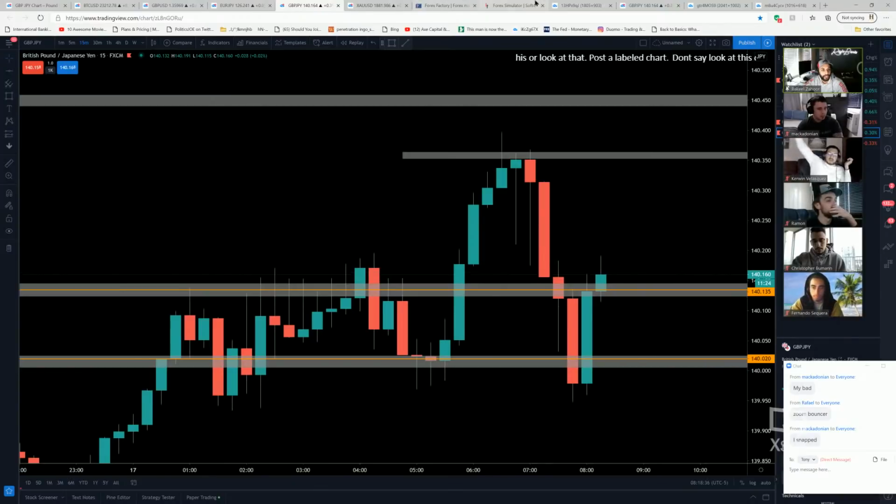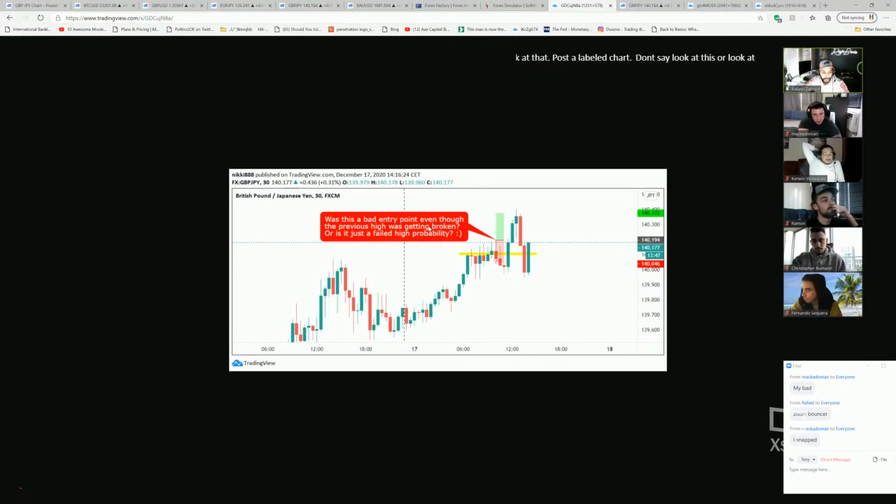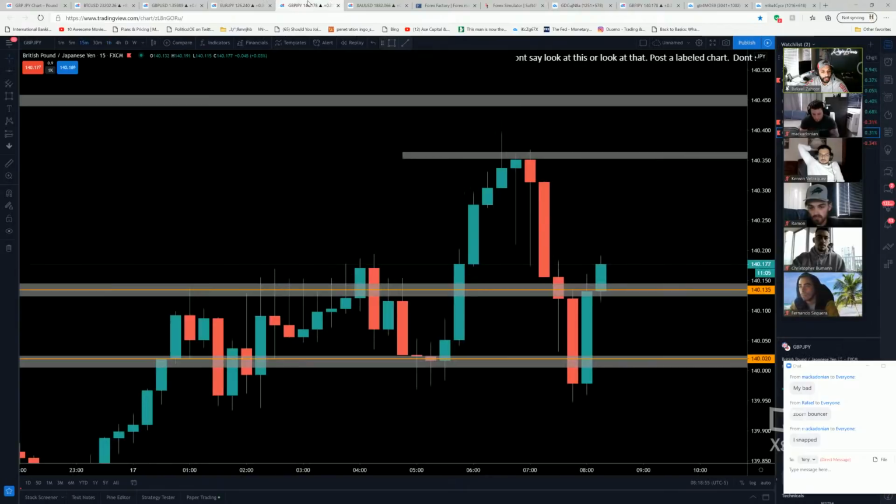Let's take a look at this chart over here. This is 30-minute GJ. Was this a bad entry? I think this was a good entry. This was a good impulse entry right over here. I would have taken the same thing, because after consolidation, if we're breaking up to continue up, let's take a look here.